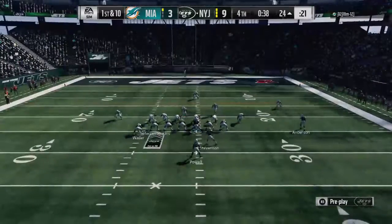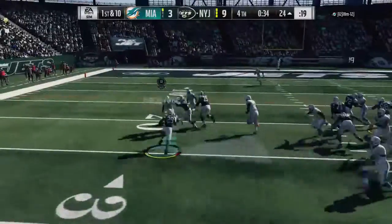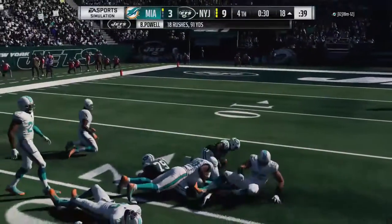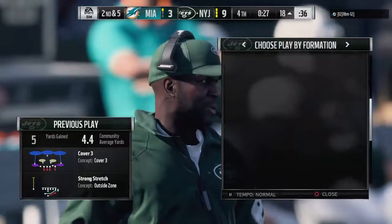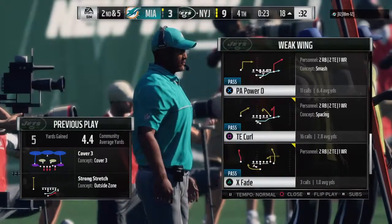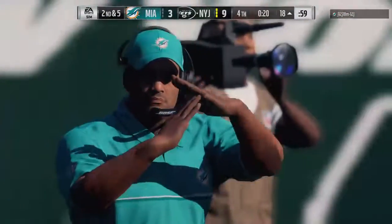Here we go now. 3-19. And now here's a carry heading left. And he's going to fight his way forward here for a modest gain. 5 yards on the carry. Good pickup on first down. And there's a run to be happy with. Good, solid yardage. You'll take that anytime you hand the ball to a back.